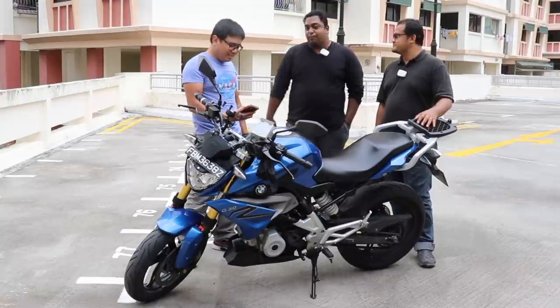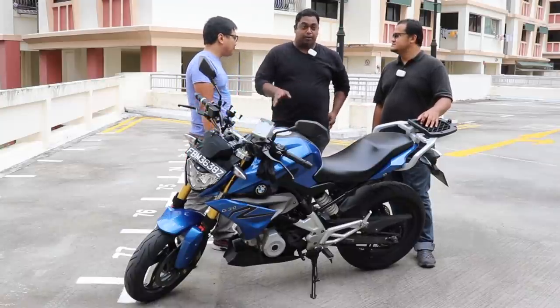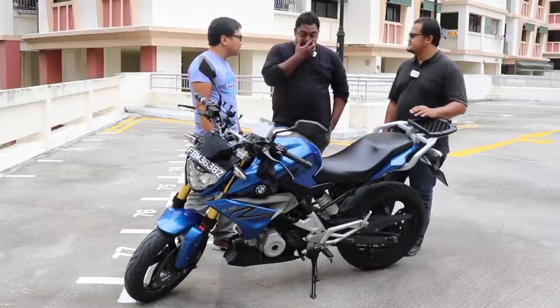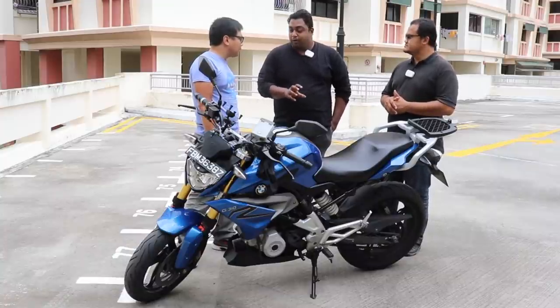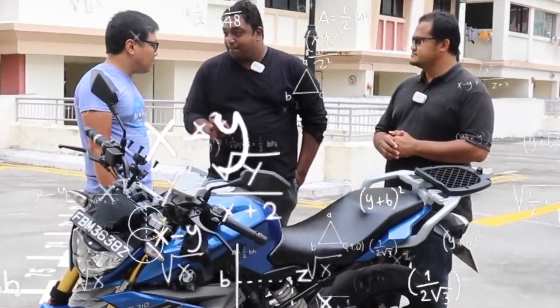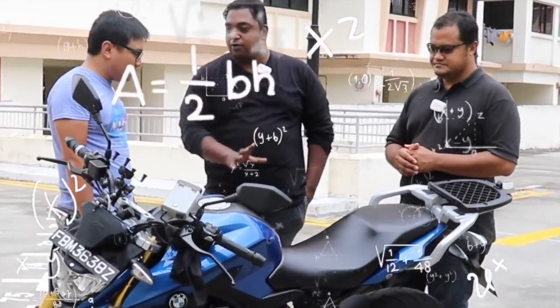Yeah, I mean, if it's a slip-on, I won't pay that much, because a slip-on would not increase your power or anything. Your throttle breathing is good, so your fuel consumption will be slightly better, but it will only reduce a bit of weight. But if it's a full system, you have a bit of power gains, but not by very much. Probably for this bike, it's about 2 horsepower and probably 1.9 newton meter of torque.